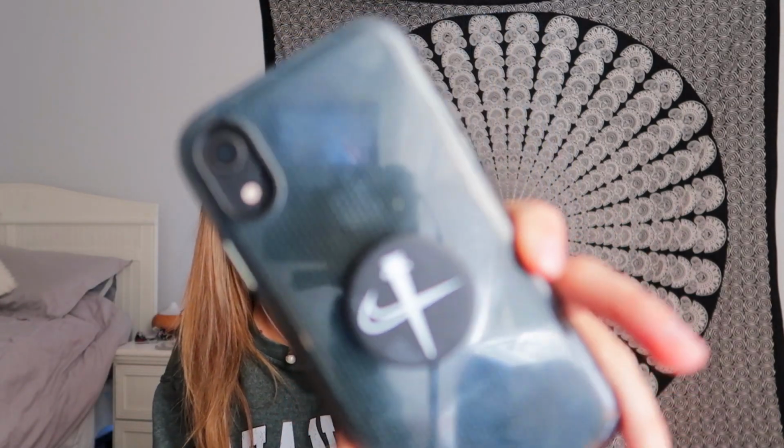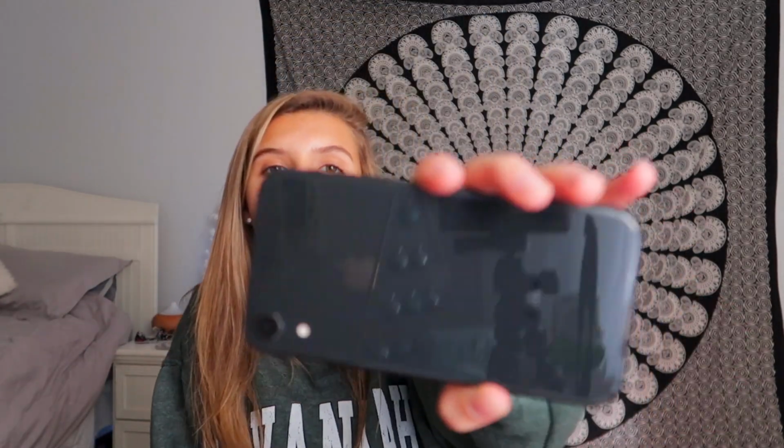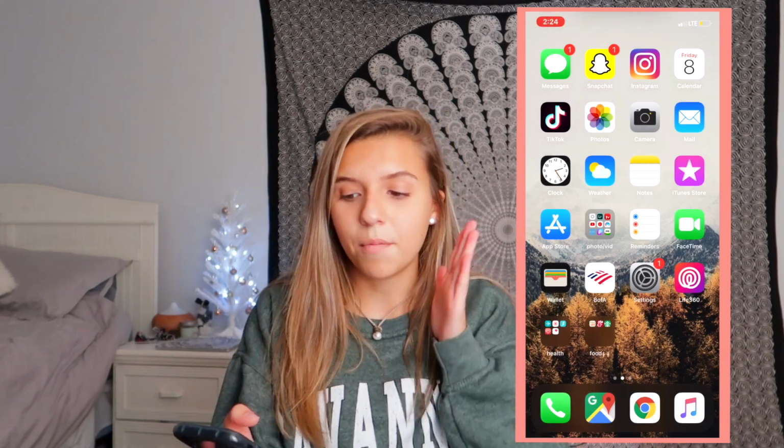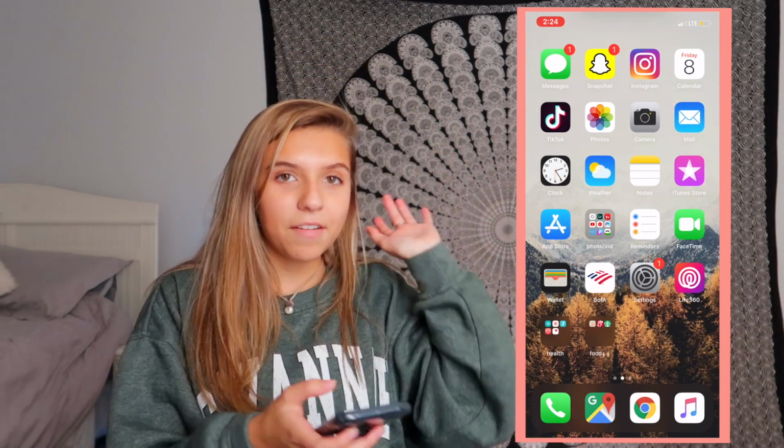Let's just get started. I have the iPhone XR. It looks like this. The case is really disgusting. So I have the black iPhone XR. I have a screen protector on. It's really, really cracked, as you can see. It doesn't even look bad on camera, but it's really cracked and scratched. My phone locks up and stops the screen recording when I start recording on my lock screen. Yeah, I'll just put everything right here.